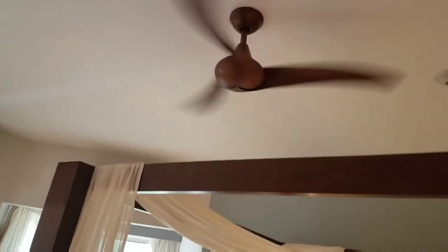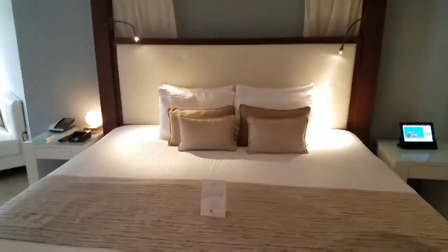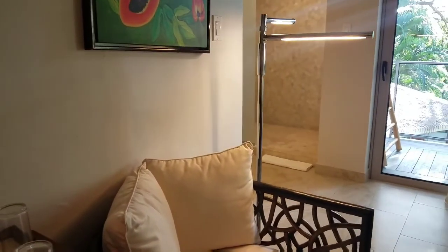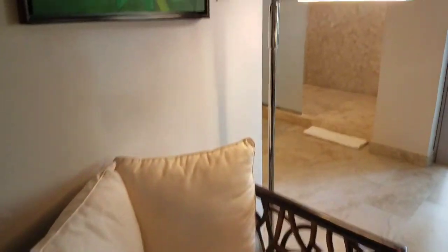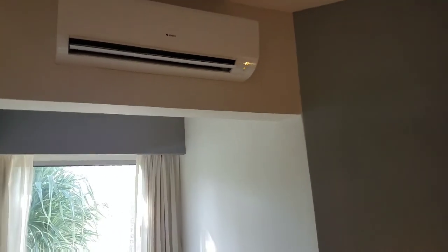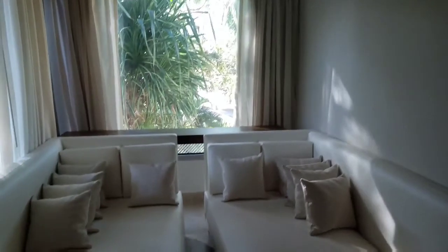Ceiling fan. A real size, king size bed. And I say real because we were just at the Rio Tropical Bay, which did not have that. Ours has got this little alcove. Dale's already got the air conditioner set at 16 degrees.